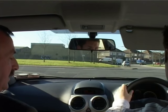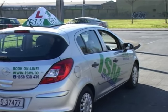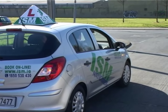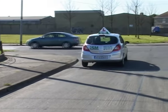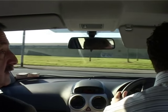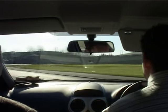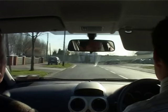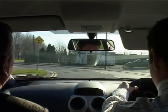That's fine. Now when you're ready, you can move off and turn left. After the reverse, because you are parked, make sure you signal right to move off and check your blind spot. Move off and then signal left. Now I'd like you to take the second exit off the next roundabout, which is right.